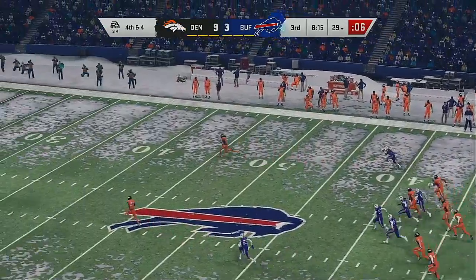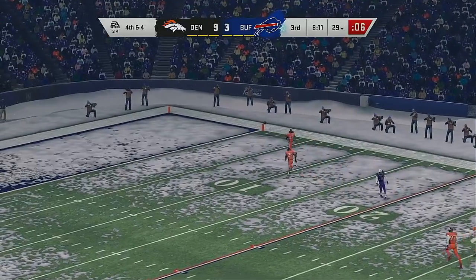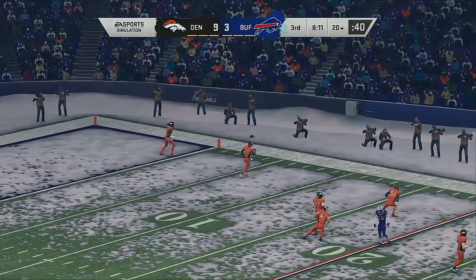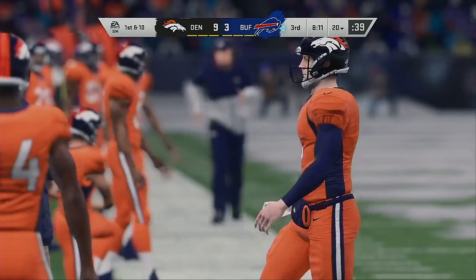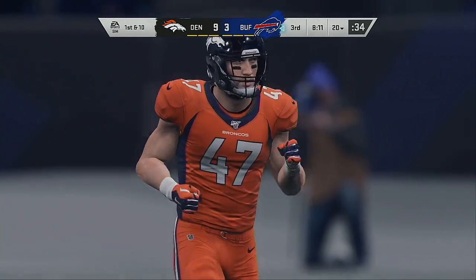And he gets this away, and look at this. This is a good one. And that hits at the 6 and carries into the end zone for a touchback. Here's the Buffalo offense now as they get set to take over here.